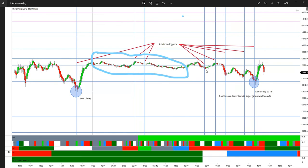So you can see we got a nice long setup here on the first pane based off this white A1 ribbon. And then we got this one here, which was a little bit late, but close to this white ribbon here. The first low came in on the green A1 right at the end of the B1 white ribbon here. And then when we got into the next A1 white here, that gave us this low. And then so far we've got 3 successive lows.